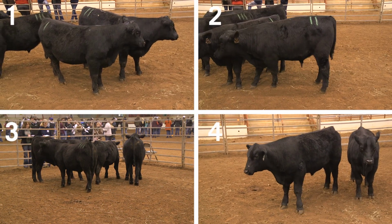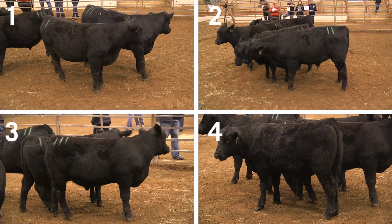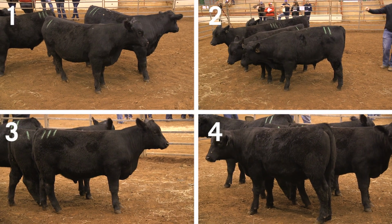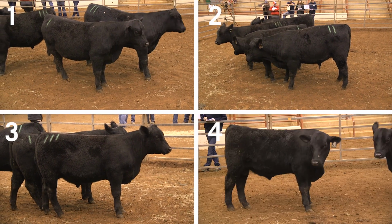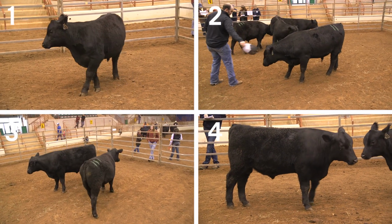The 3 bull is one that's certainly up-headed. He gives you a really balanced look from the side, but he's probably the shortest bodied and the lightest muscled bull in the class. He also offers the least amount of calving ease and the most birth weight. Just doesn't have that spread in terms of those growth predictors that we would like to see.